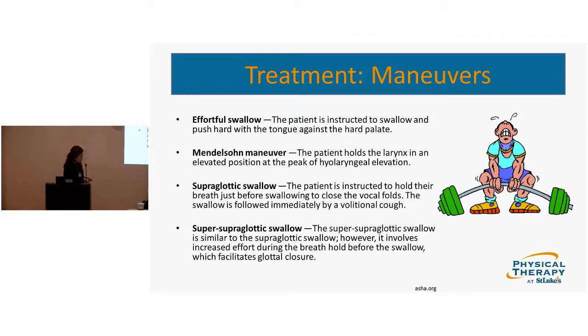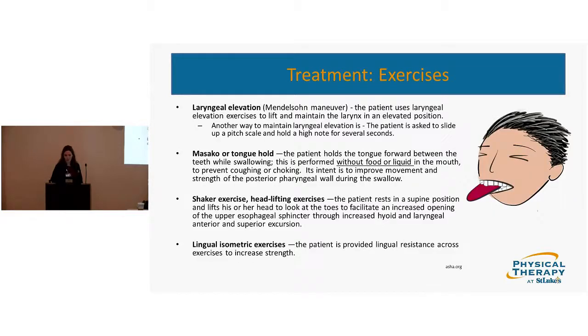All right, so maneuvers are another treatment technique. This includes an effortful swallow, which is a hard swallow, a Mendelsohn, and a supraglottic swallow. For those of you that don't know, maneuvers are specific strategies that clinicians or SLPs use to change the timing or the strength of particular movements of swallowing. Some maneuvers require following multi-step directions, so they may not be appropriate for all patients, especially if they have any cognitive problems. But they can be used in treatment in the meantime, while everything hopefully gets stronger, to help have the food go down the right way.